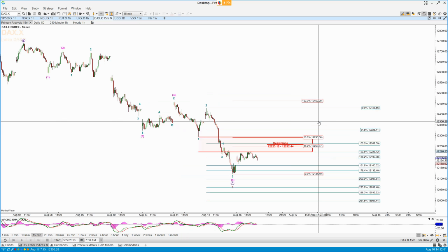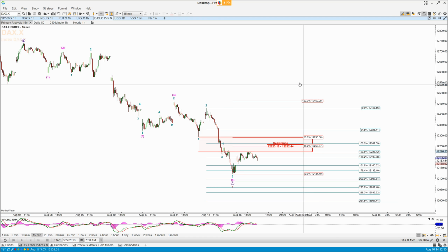Okay, now a quick whiz through the rest of the bits and pieces. German DAX, I'm just going to stick with the 15-minute chart. Yesterday's low should have been the bottom of this wave 2 or B. We need to clear this area here to prove it. So 12,290 is the critical level we need to get through in the German DAX. Otherwise, we are coming down to 12,059 to 12,035 and an outside chance of 11,997.